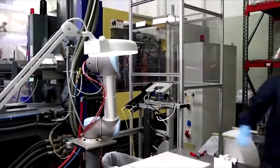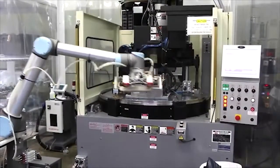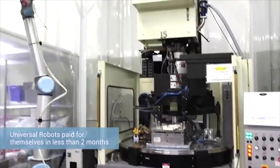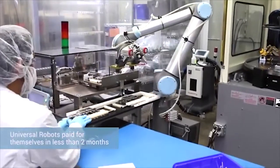When we first started looking into automation, I was surprised to find that we could afford a 6-axis robot and a collaborative one at that. I assumed those systems cost hundreds of thousands of dollars. The return on investment on our initial system was less than 2 months. So my initial assumptions of hundreds of thousands of dollars and extra hires was completely wrong.